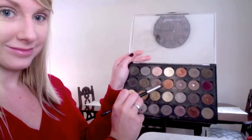Next, I'm picking up Carmelized, and that's going to go in the crease where you just put the Wild Raisin color. It's going to give it a nice shimmer, and it's going to tone down that purpliness and give it a nice hue.